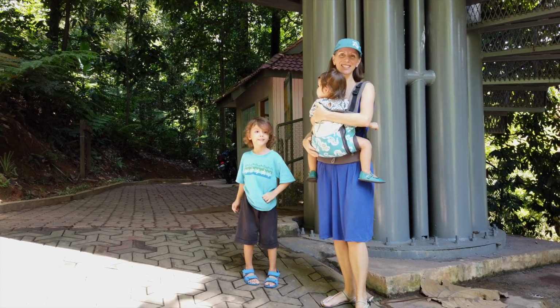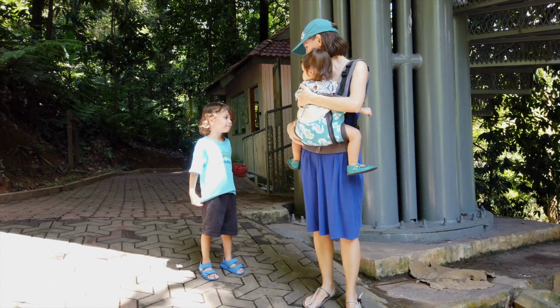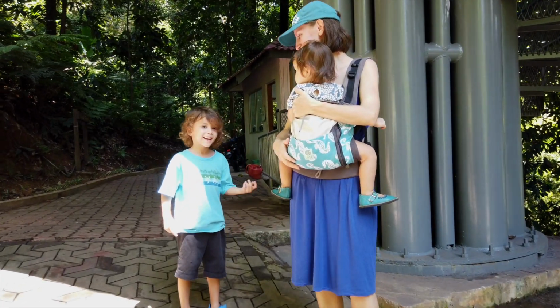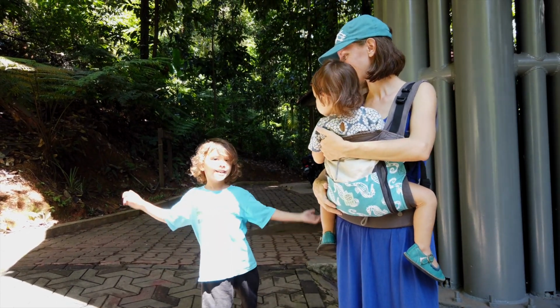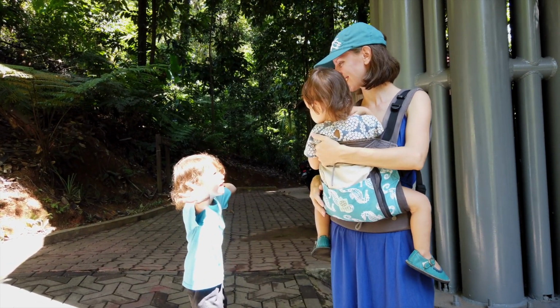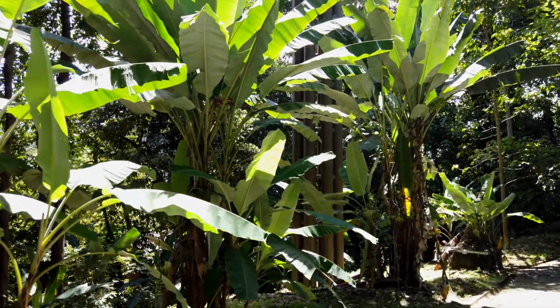We did it. That wasn't nearly as high as the Sky Bridge in Langkawi. But still, it wasn't scary to me. Yes, we made it to the place we start the trail. That's banana trees.